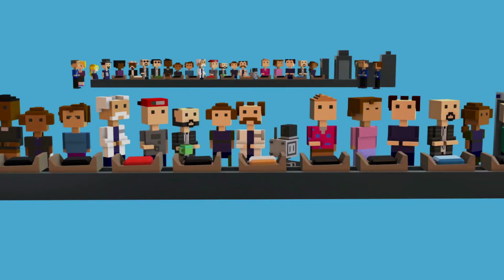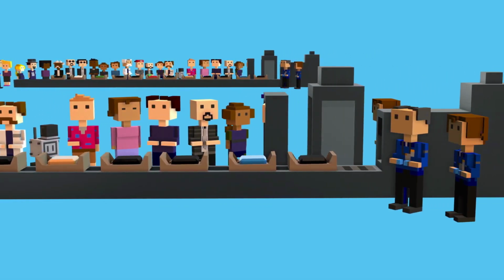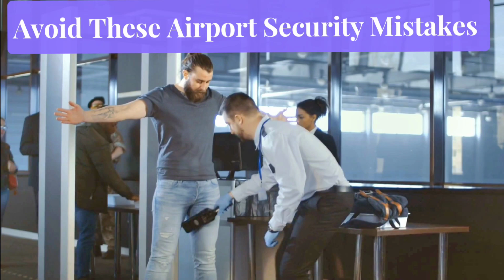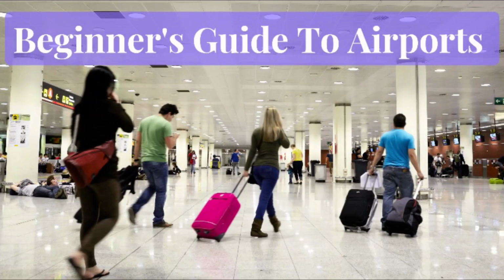Congratulations, you made it! Navigating through security check with a carry-on does not have to be a stressful experience. By following these tips and being prepared, you can breeze through the security checks with ease. Safe travels!